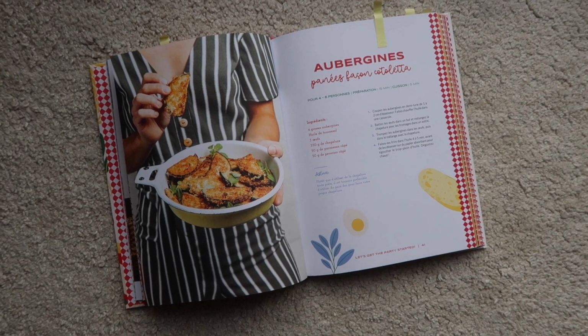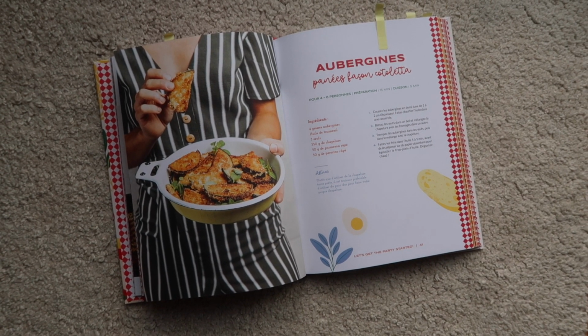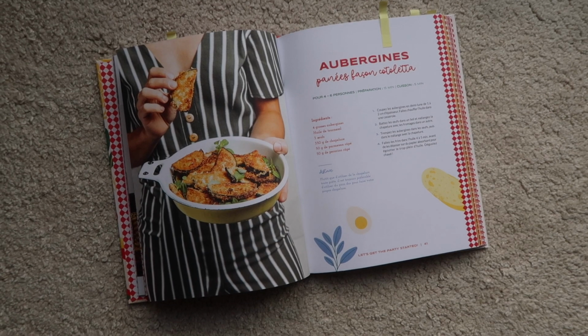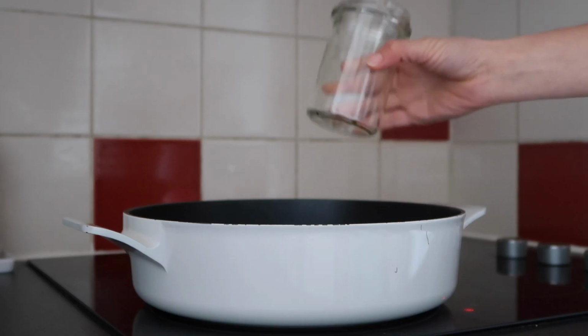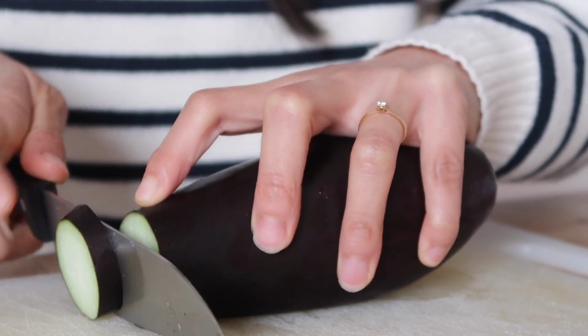And to finish, we're making Italian breaded eggplant. To start, I heated some oil in a large pan because we're going to be doing some deep frying. Then I cut the eggplant into little half moon shapes.